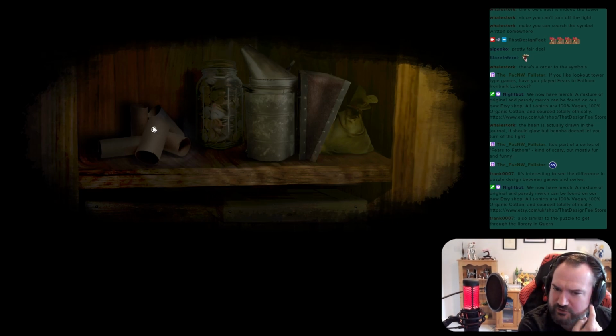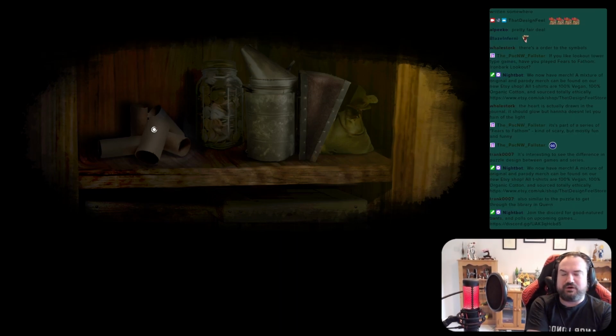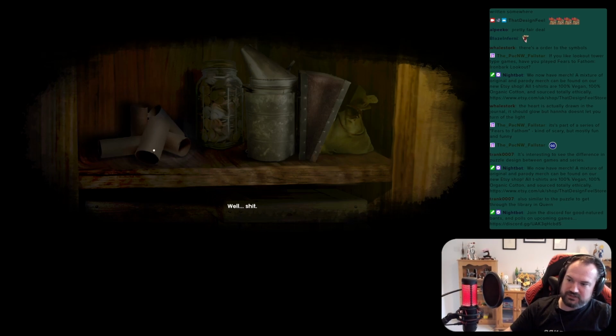It's similar to the puzzle to get through the library in Quern. Oh man, do you know what? I gotta think back there. Quern was quite a while ago now. What was the puzzle in the library? Oh no, do you know what? I know the one you mean. That's the one with the weights, isn't it? With the ladders that rotate round the room. Yeah, I think I know the one you mean. Yeah, you're right. It is quite similar.